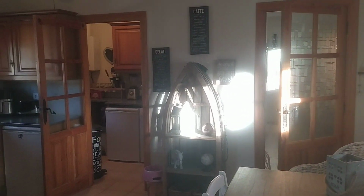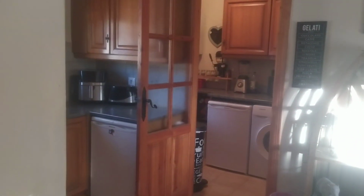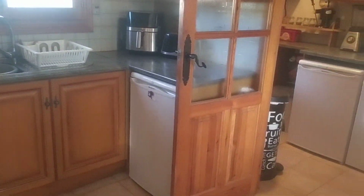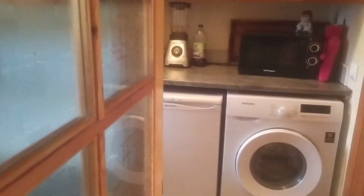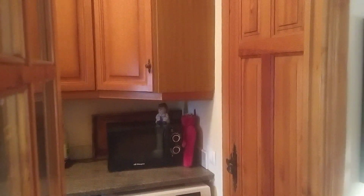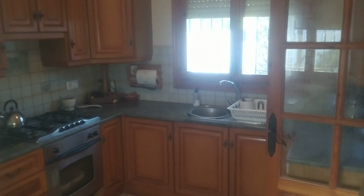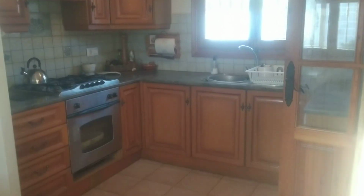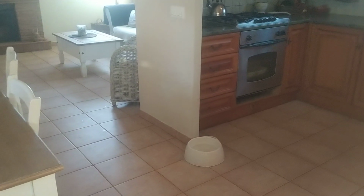Now open plan into a reasonable sized kitchen, but it's actually a lot bigger than it looks because you've got a very good sized separate utility room you just see off there. Further door access from there out to the garden and the storage shed that you saw earlier, the casita. And the door on the right there goes into a very handy cloakroom, WC. A bit too small for me to squeeze into that for filming. A perfectly adequate sized kitchen, great big utility area, and then out into the central hallway.